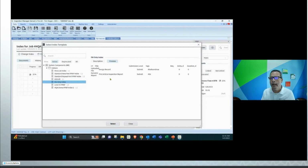Actually, let me take a step back. One of the distinct advantages of HiQA is the level of configurability in the software itself. What I mean by that is a lot of other software systems will have one of two ways to do it. They'll say, here's the index, or here are the requirements, here's your workflow. It's kind of set in stone, if you will. And the other side is the customized side. It says, hey, what do you want it to be? We'll custom configure a system however you want.